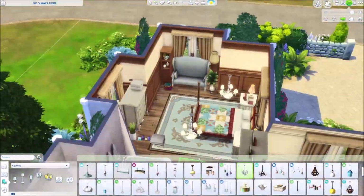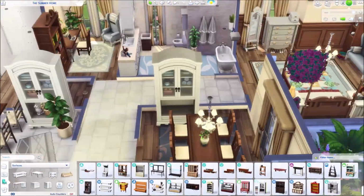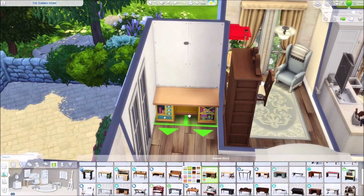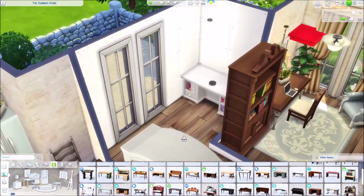But anyway, I really like how the parents' bedroom turned out. I think it really has that country vibe to it, but it's not any fancier than usual, but you know, I like it. I like that it has that country vibe, and it's nice.